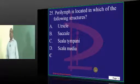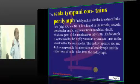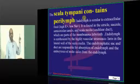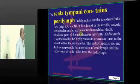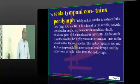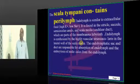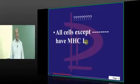Where is perilymph located? Typically it is the scala tympani which contains the perilymph. And if you look at endolymph, endolymph is similar to ECF in its composition. And endolymph is mainly produced by the highly vascular structures which are located along the lateral wall of the scala media. You have the endolymph which is very similar to ECF is what you are going to ultimately remember.